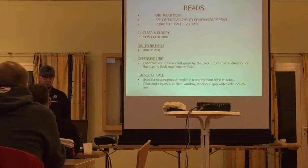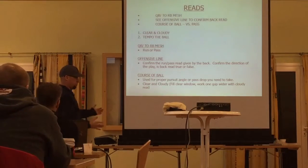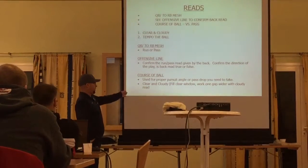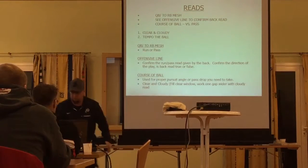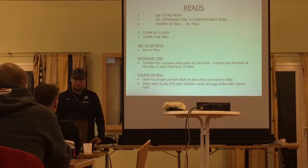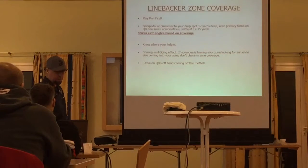And then obviously the course of the ball, proper pursuit angles, very important for us. We work some pursuit drills, some drills just with our linebackers. We'll talk about how we do that here. Clear and cloudy again: fill the clear window. If that's your gap and there are too many bodies there, keep going one gap wider, knowing at the same time we're going to tempo the ball. If the ball goes wide, don't worry about interior gaps. And so that's how our linebackers read plays and diagnose.